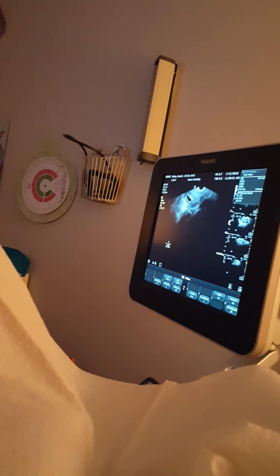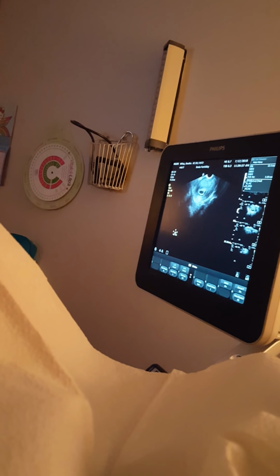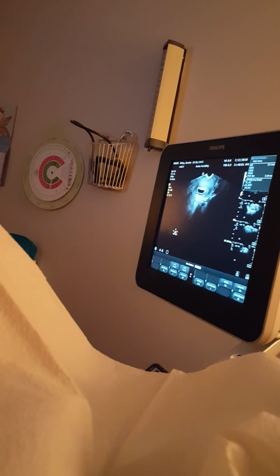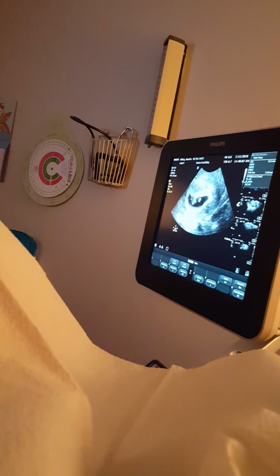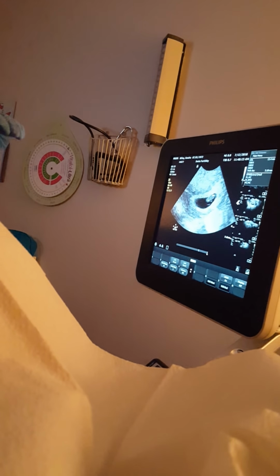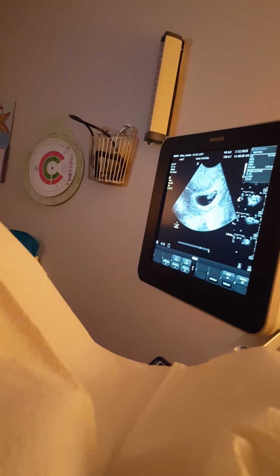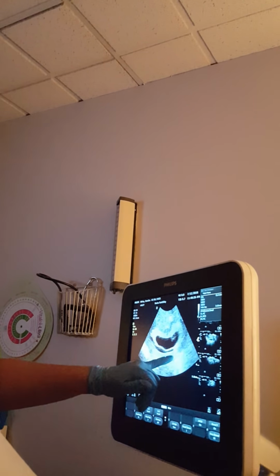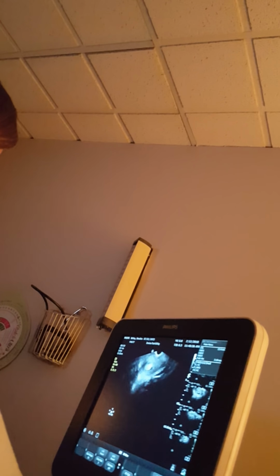So the little munchkin is okay for now. Looks great. The heart rate is great. The size is great. So where's the hematoma located? Is it below it or above? It's below it. Is that a good thing or a bad thing? The location, I don't think matters. It's just that small implant bleed. Like I said, next week it might be bigger, next week it might be smaller. I'm not sure. So she just has that bleed down below there. Heartbeat, everything fine? Perfect, yeah.